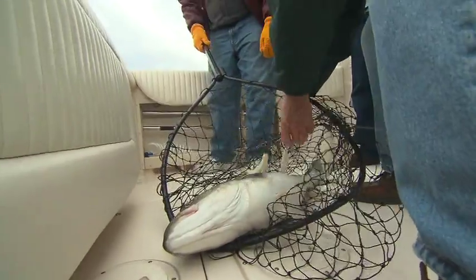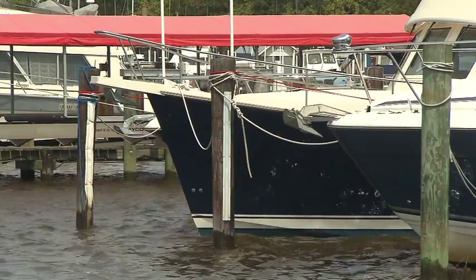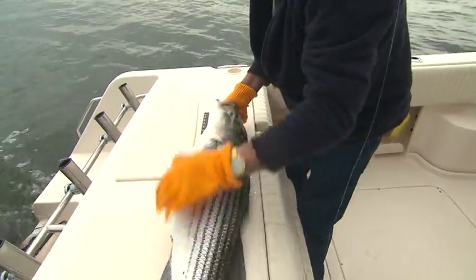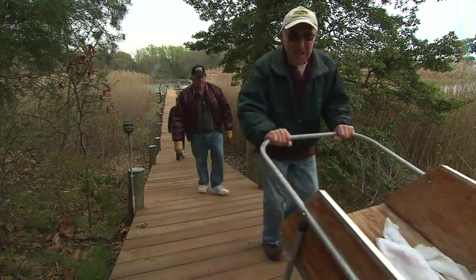That's a big fish. That's a nice fish. All these things add up, and it may seem like I'm just doing one little thing with a great big bay, but it's a lot of little things. Without clean water, there's no boating, there's no marinas. People don't want to go out and enjoy it if they can't catch a fish, if they can't swim, then that whole industry could go away. So it's really important to take care of it.